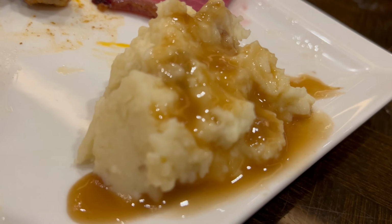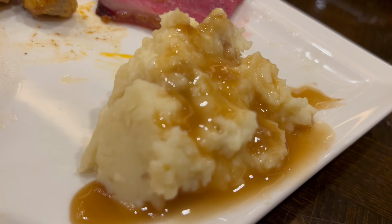Alright my friends, now the last bite I'm trying from the second plate are the mashed potatoes and gravy. These were sitting right next to the carvery, so I thought it was very easy to get. Let's see how it is. Yeah, you know what, that's fine. A bit more of a rustic mashed potato here. It's a little bit chunkier with some bigger pieces of potato in there.